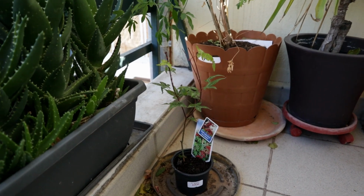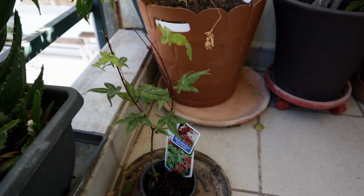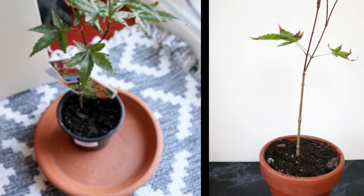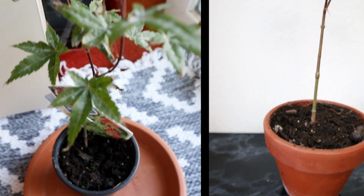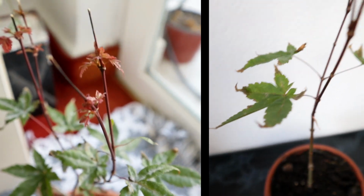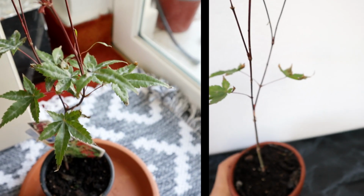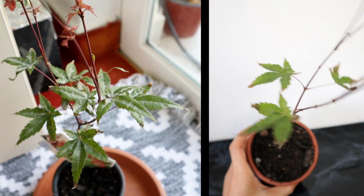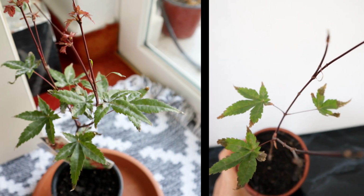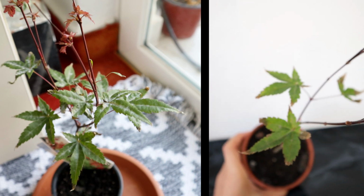I was very excited when I got this Japanese maple, but I didn't expect it to be such a young plant. As you can see, it's lost nearly all of its leaves, and I'm not sure if this is completely normal because it is winter, as they are deciduous trees, but I'm getting conflicting information online. I've read somewhere that they shouldn't lose all their leaves, so I'm worried it's dying. If anyone has experience with them, please let me know what to do. I'm begging you.